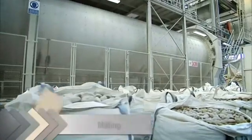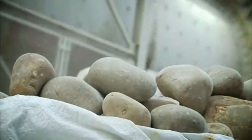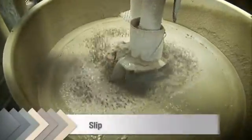Here they are fed into what's known as a continuous mill. Water and pebbles are added to the mix. The pebbles will help grind up the ingredients as the mill turns. The resultant mixture will be a very fine paste with some 30% moisture content, known in the industry as slick.